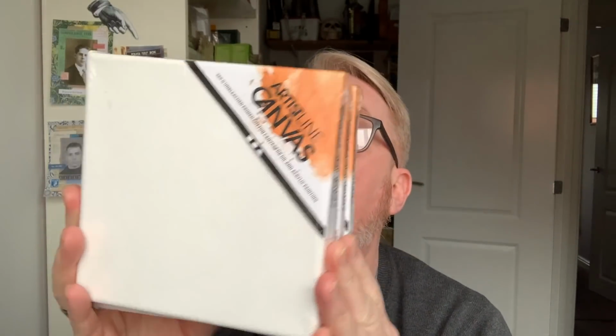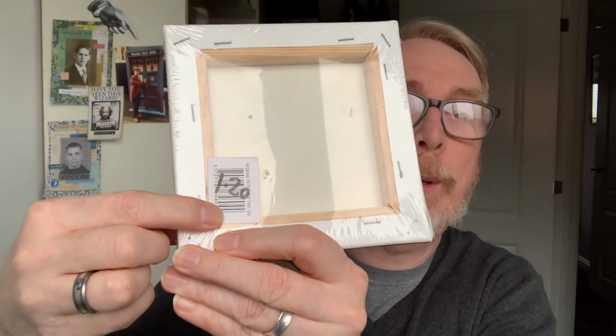Those, but also I found these. So these were on sale in like one of the dump bins. These are 6" by 6" canvases. They're only a little deep. Well, how deep did I say they were? Half an inch, so about 12 to 13 millimeters. And they were £1.20, which is a steal.